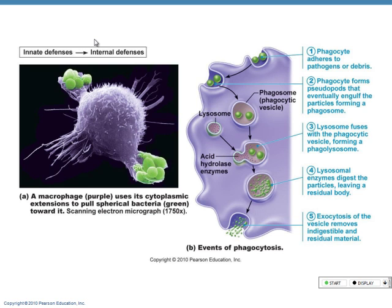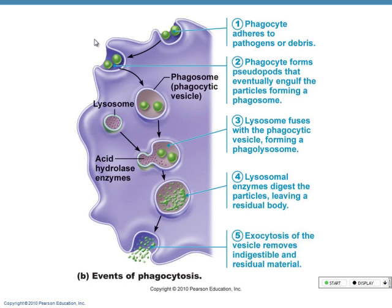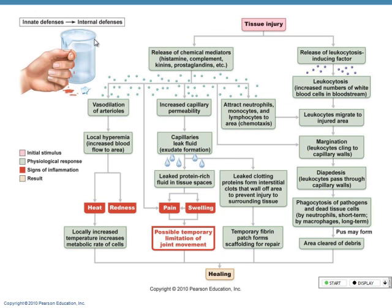So understand what phagocytes do for a living. They are non-specific. They just know that it doesn't belong and I need to eat it. And understand what phagocytosis is. Understand the steps of phagocytosis. Damn, another one of those.